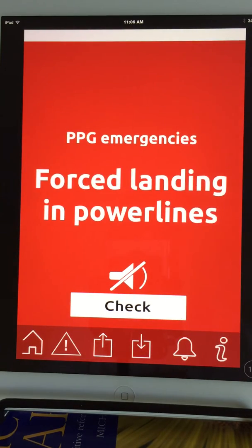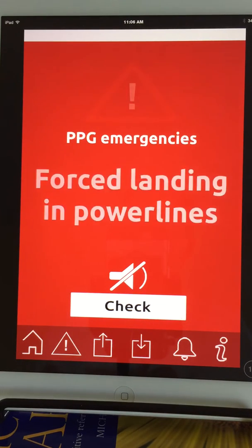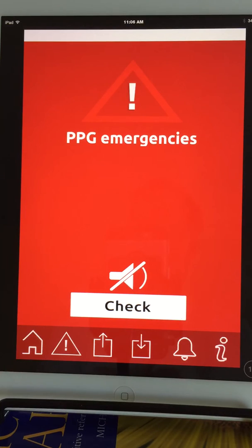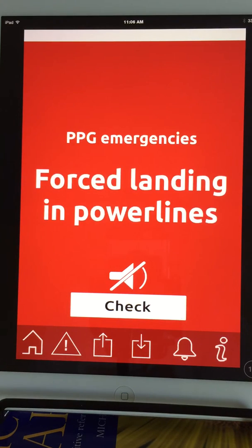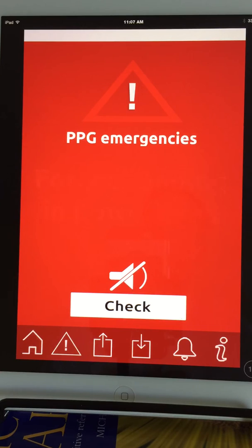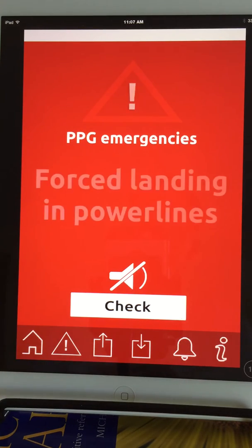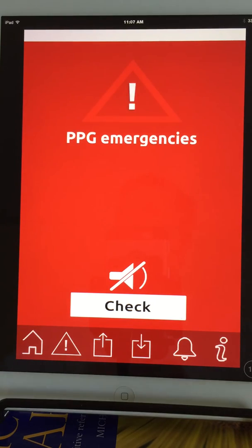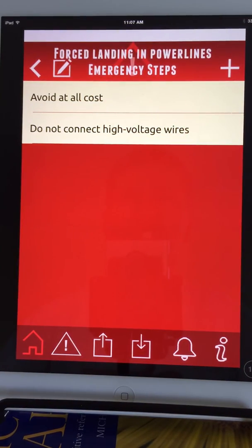So there it is. There's our emergency. Forced landing in power lines, that's PPG. First of all, avoid power lines at all costs. Just go in the trees, in the water, just anywhere else. Power lines are killers. What you really don't want to do is connect two live wires together. Actually, hitting just one may make you survive. And you would never want to make a connection from one live wire onto the ground. So you would never put one arm on the wire and the other arm on the tower. Anyway, avoid at all costs and do not connect high voltage wires.